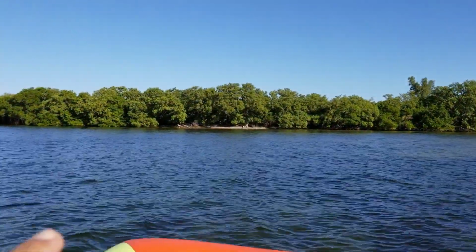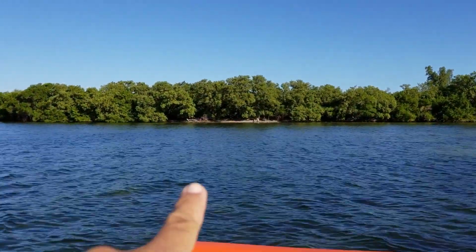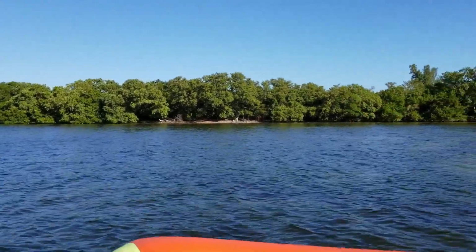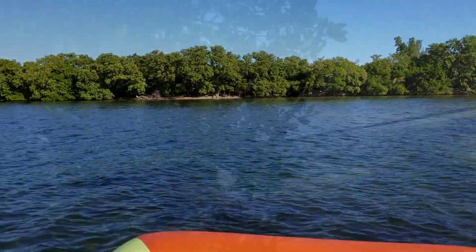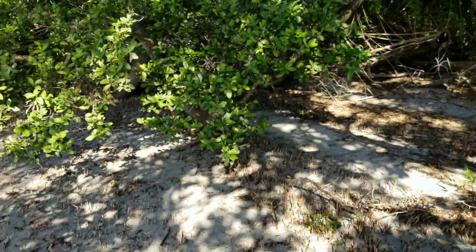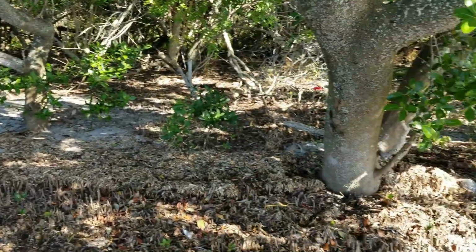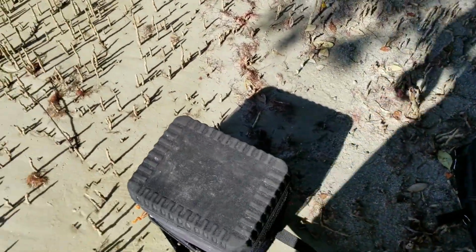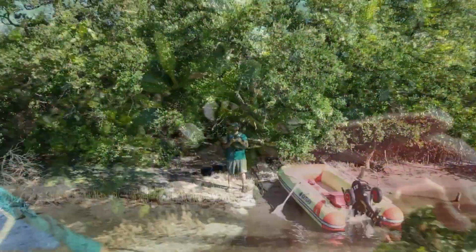Okay, I think I found a spot where I can park on the island. I want to shoot the drone and see what it looks like from the air. All right, let's get in there. All right, I made it to the island, although I don't have a lot of space to play with. Not a whole lot. I'm still gonna shoot the drone. I'm gonna use my little cooler as a base and put the drone in it and show you guys this little island from the air. I'm gonna get to that.